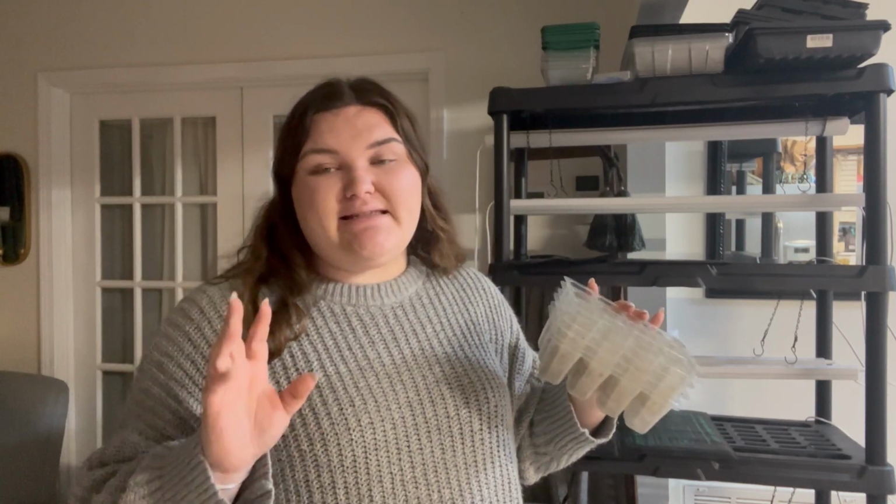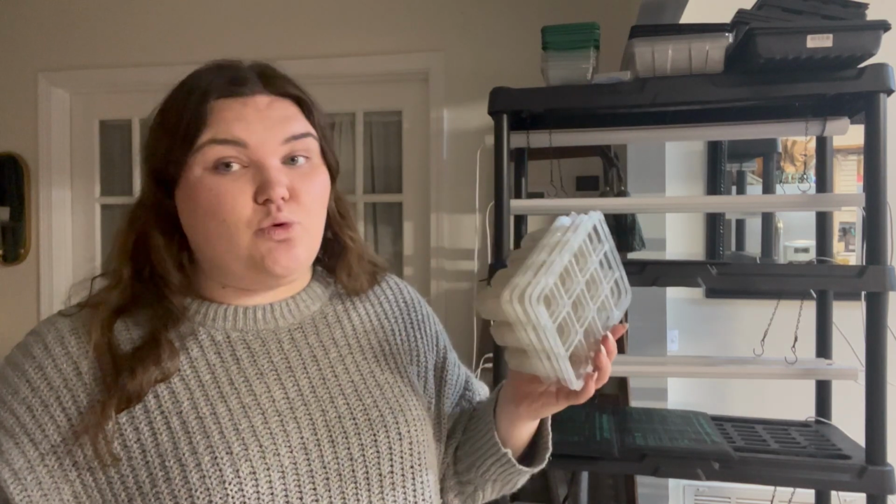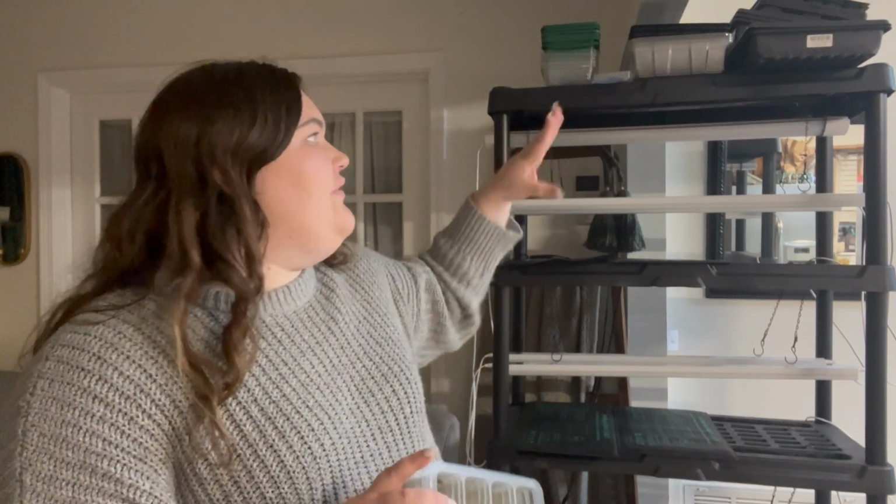And I also ordered the Green Stalks seed starting trays, the 4-pack, which are 36 cells. And those might be what I up pot into. I'm not totally sure what I'm going to do. But all of this does fit on this shelf. And so that was kind of the math that I was figuring out last year when I was buying everything. But now that I know that all of these cells fit on the shelf, I'm not doing that math.